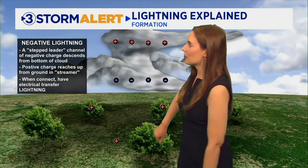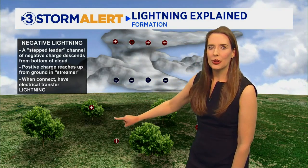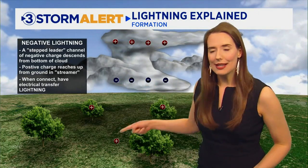So what ends up happening when you're speaking of cloud to ground lightning is we can get negative lightning strikes, and that'll happen when we have a negative bolt here and we end up with a step leader going down and it connects with a streamer from the positive ground or a tree or unfortunately a person potentially, and that creates a lightning strike.